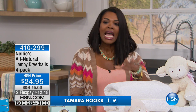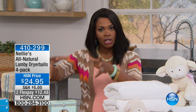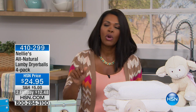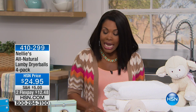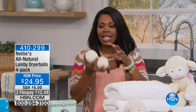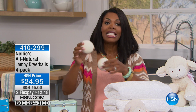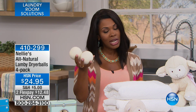So we have a way for you, after you do your laundry and put your load into the dryer, how many times do you have to press that dry cycle in order for it to get all the way dry? If there was a way for you to naturally have something in the dryer that's designed to help those clothes dry faster, would you use them? That's where Nellie's comes in.